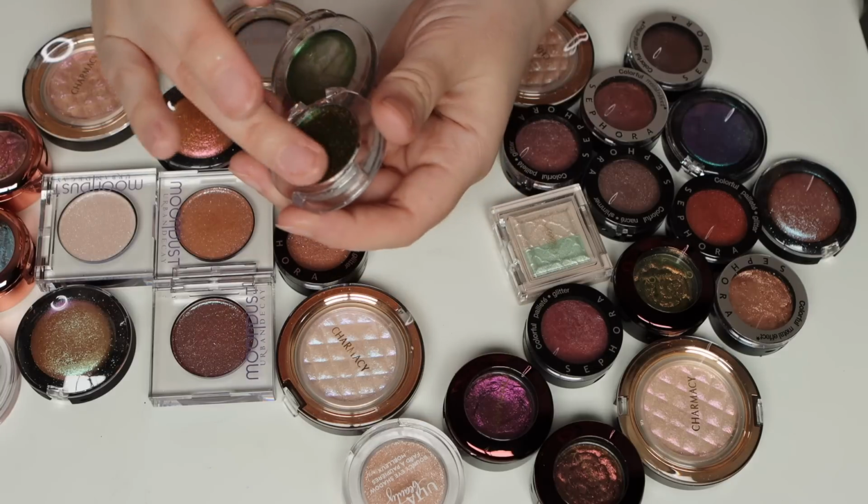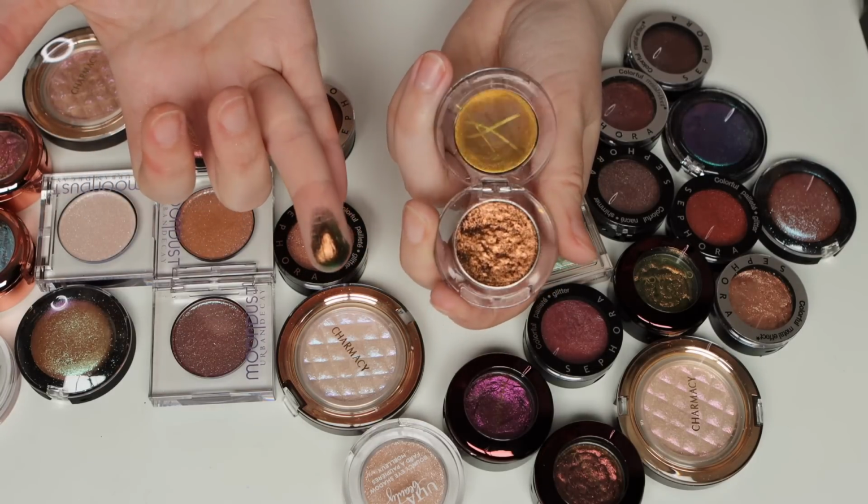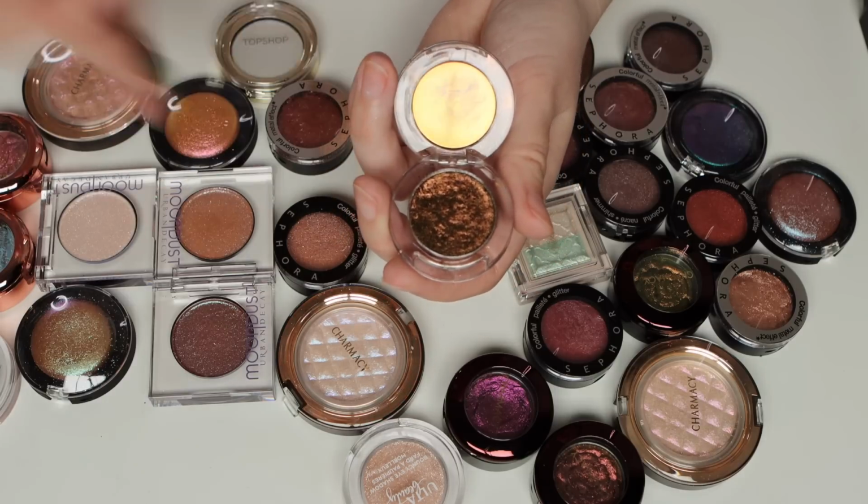I have one pressed shadow from Karla Cosmetics. This is called Neverland. This one is kind of the most similar to Weld from Clionadh. It is a really, really beautiful black-based multichrome.